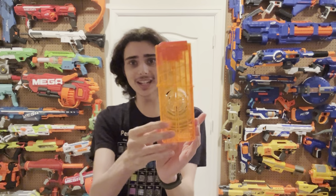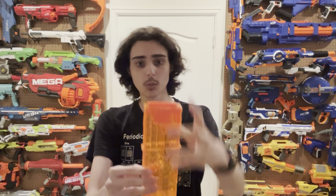Now, this magazine looks similar to an old N-Strike mag, but the top is completely flat, and there's a thing sticking out, which is actually the spring. And that is because this magazine actually copies the Ultra Speed's mag style. If you remember the Ultra Speed mag, it has a pressure clip which keeps the darts fitted, which is essentially just a recreation of a Rival mag meant to fit darts. But this magazine is actually a heavy improvement over the Ultra Speed's magazine.